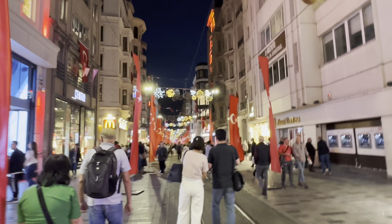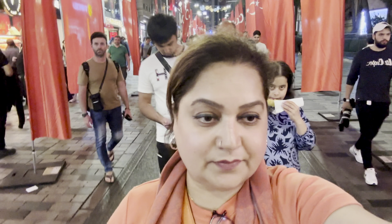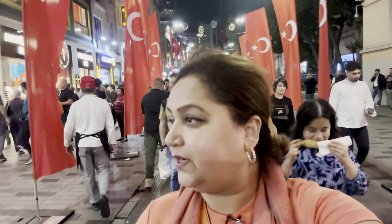Istanbul is one of the few cities in the world that spans two continents, Europe and Asia. This gave it an interesting mix of Eastern and Western influences. Aside from diverse, the city is also huge. Most of its attractions are concentrated into main two districts. One is Taksim and the other one is Sultan Ahmed.